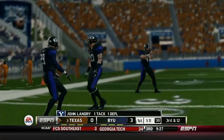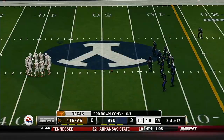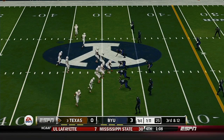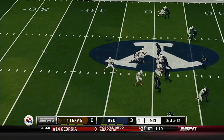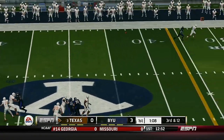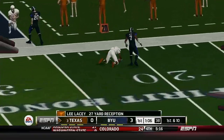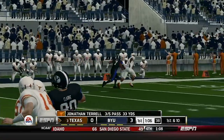Shot at the pick. That could have been a huge shift in momentum if they were able to hold on to that one. Wow, that was close. Third down now, and they need to get it down to the 36. He zips it. He's taken down at the 22. That makes it first and 10.